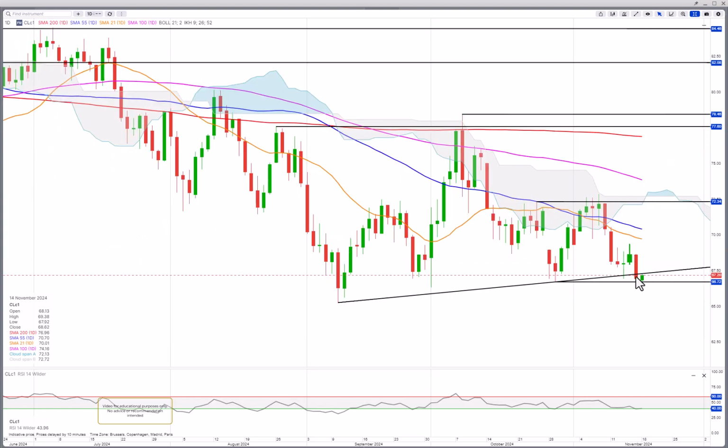Really not much to say on the crude oil. It dipped below the lower rising trend line here. It's not the strongest one. It's more like a guideline, I would say, in this case. And testing the previous little spike down there at 66.72, just below. If it takes it out once again, then I think we'll see the sell-off pushing lower.